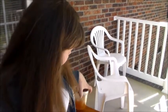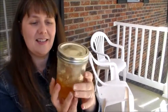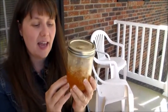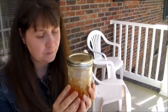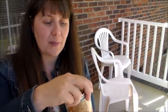Now, the honey that I have, I'm going to show it to you right here. This is the honey that I have. This came from a gentleman in my church who was so very kind as to give it to our family when Ricky got sick. That was a couple of years ago, and he gave us several batches of this.